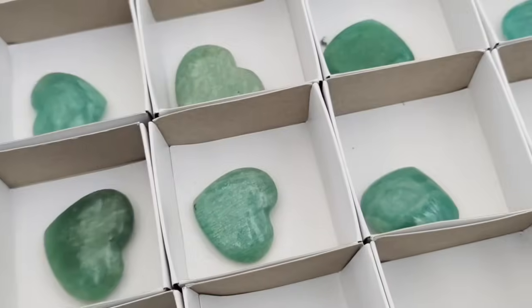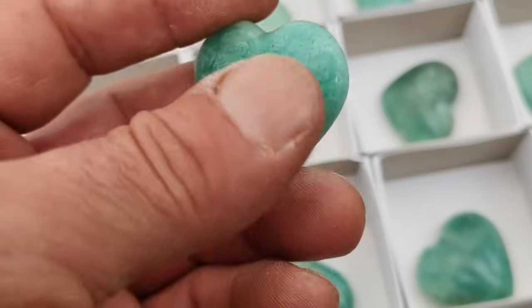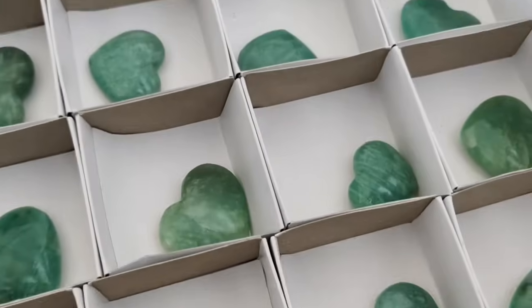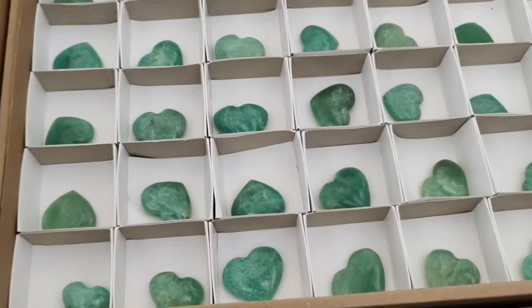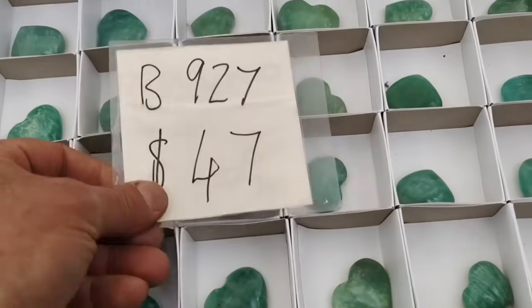Amazonite. How do you say Amazonite? I'm always puzzled. Amazonite, I suppose. Feels like the right thing. 410 grams for the 35 little hearts. $47 is what they'll cost. That's for flat 927.